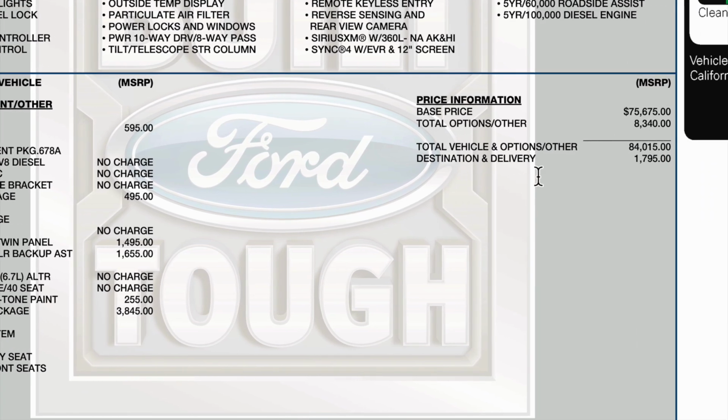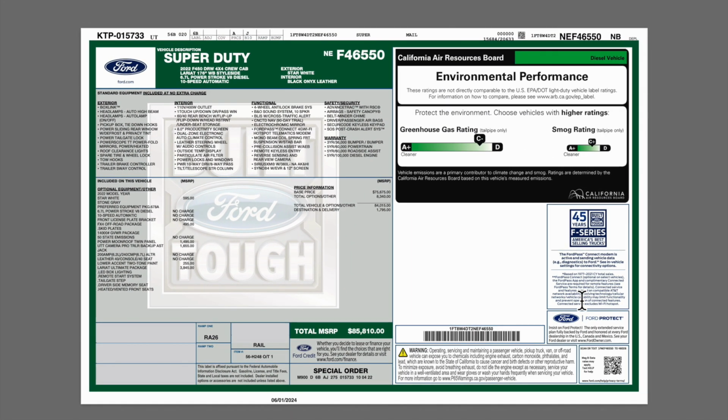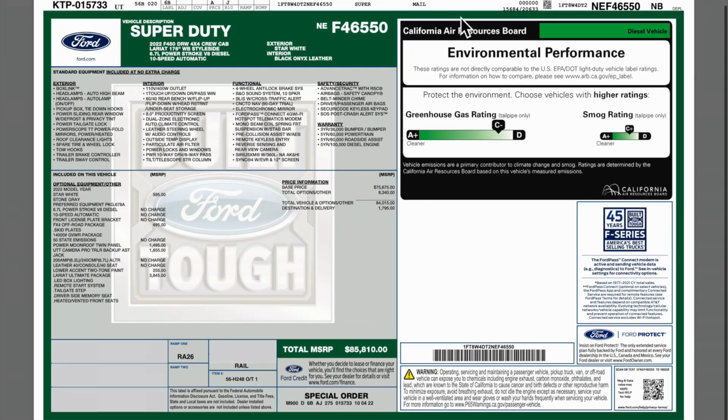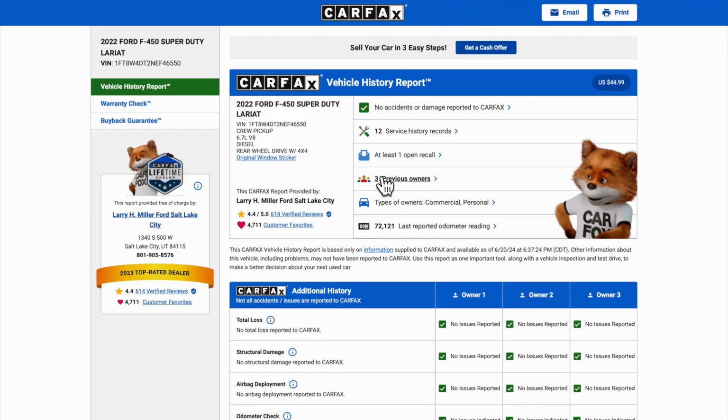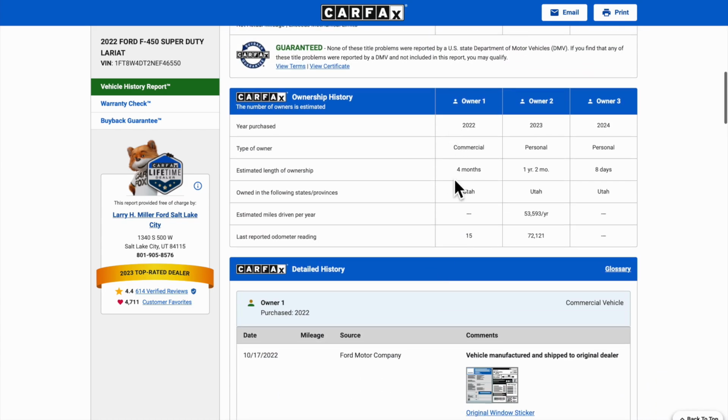Now, on this side, you guys can see the base price with destination, and then total price is $85,810. Now, this truck does have a clean Carfax. It does have 3 owners, but no accidents. And let's see, all the owners, first one was commercial, which makes a lot of sense. Probably bought it just for a tax write-off, and then here are the other 2 owners.